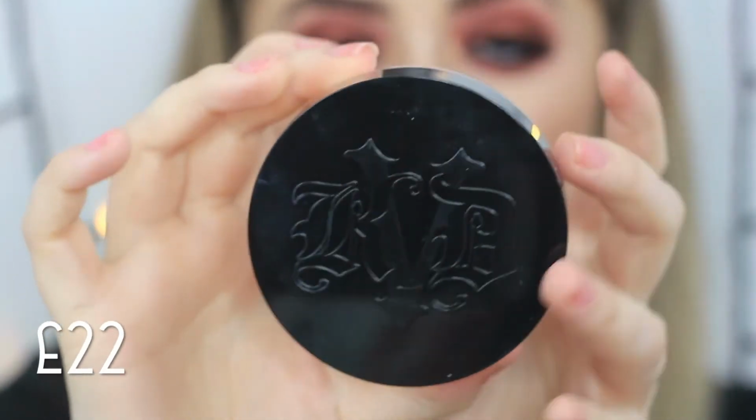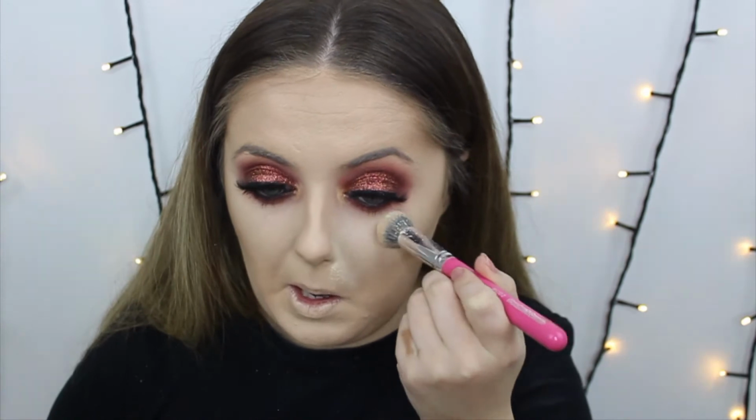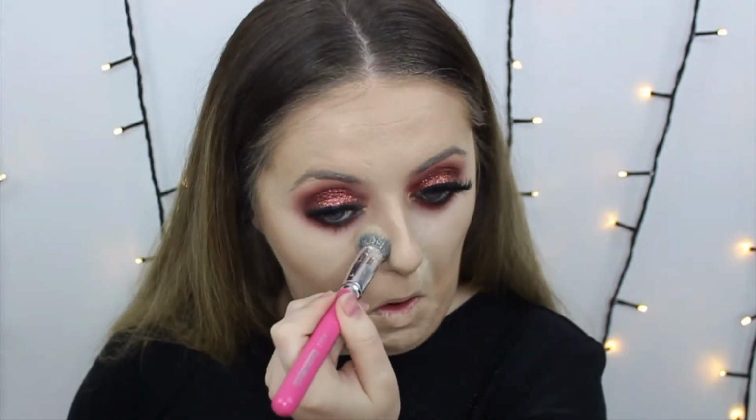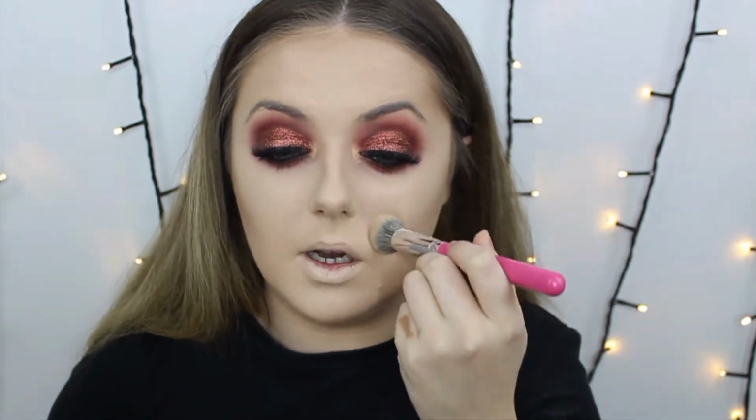So to set everything in place, I'm going to go in with this Kat Von D Lock-It Setting Powder in Translucent. This powder is actually unreal. I've been waiting for it to come back in stock because I saw Stacey Marie use it when I went to one of her masterclasses. I think that was November. I went to the masterclass and it's been sold out ever since.